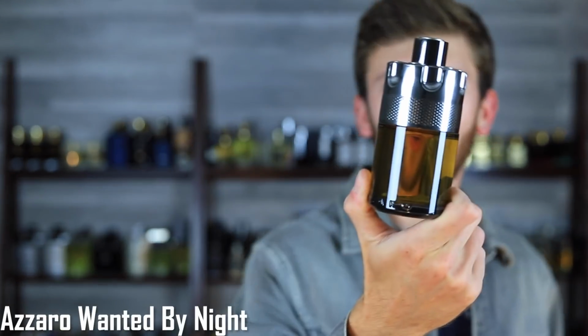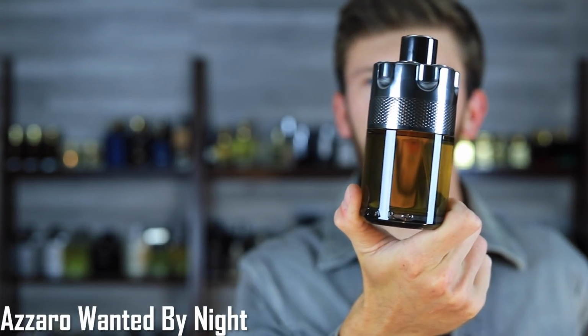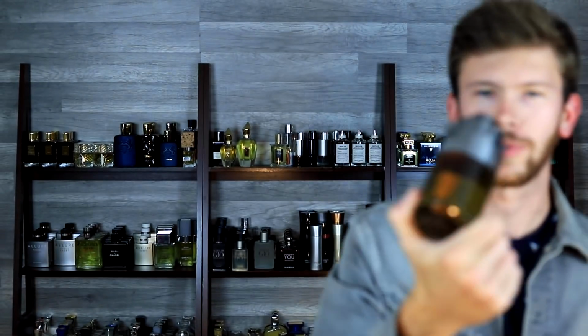Next up, Azzaro Wanted by Night. Cinnamon, fruity notes, and tobacco are some of the main notes. This here is a flanker to be proud of. Azzaro, if you're watching this, good job. No brand is going to be watching me. Who am I kidding? But this is really good. Like, no joke. Coming from someone who doesn't like the original Wanted at all. I don't even have it anymore. But I have this, and I love it. Loved it so much that I bought it in the 150 ml bottle.